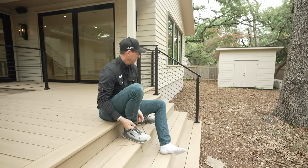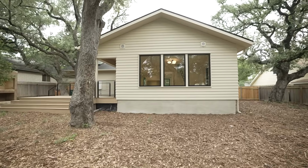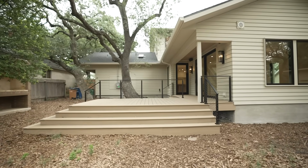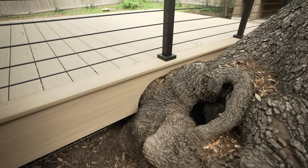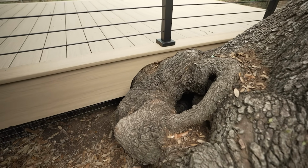It's really pretty back here. I love how it turned out. The city had us work around these big trees. We really didn't take any trees down. And I was kind of worried about it at first, especially this big one right here that has a knot in it. But with the way the TimberTech deck works its way around it, the architects did a great job.